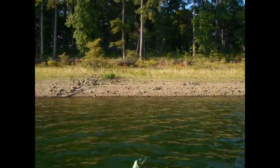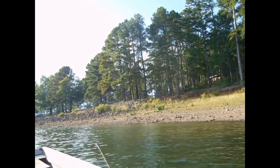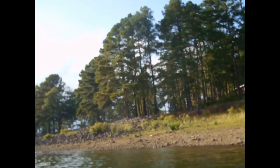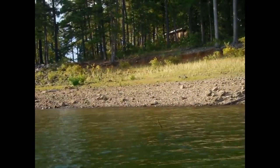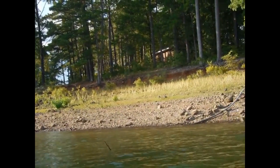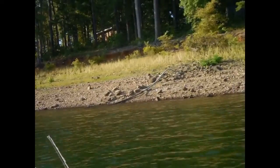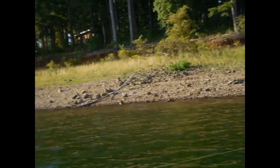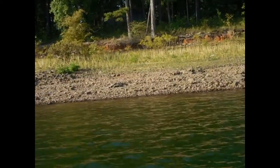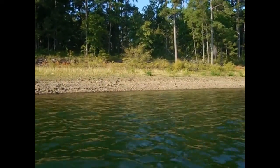Dang. All right, I'm gonna have to put a trailer hook on this. They're hitting that twister tail. They're not too badly worried about that spinnerbait. They're hitting that twister tail. Either that or I'm reeling it too fast. I'm gonna try to slow down. Running across that brush pile one last time, see what happens. I know y'all see that.